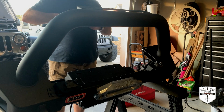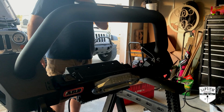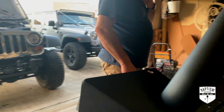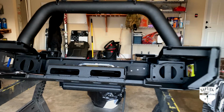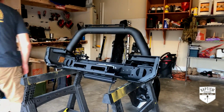Taking it off and probably putting it back on is going to be a lot easier than the first time, because we know exactly how we put it in there. We know what we're doing. So now we have better access to everything, and we'll be able to see why those things are not mounting the way they should. So let's go ahead and put the winch on and then put everything back on again.